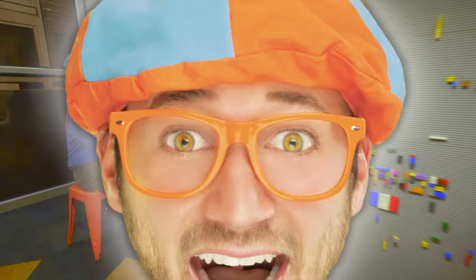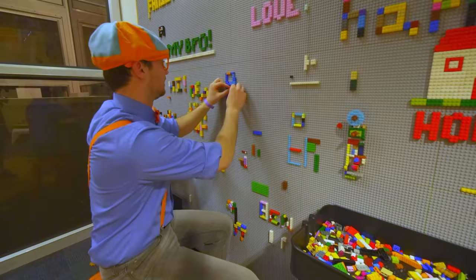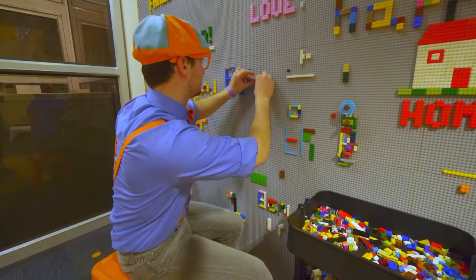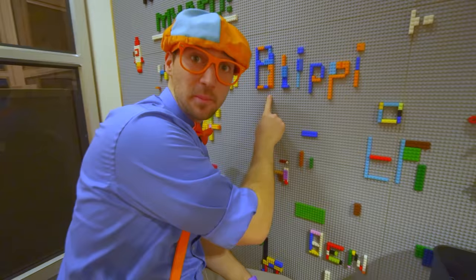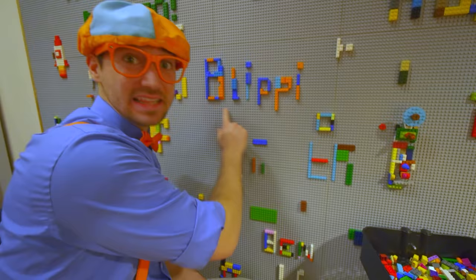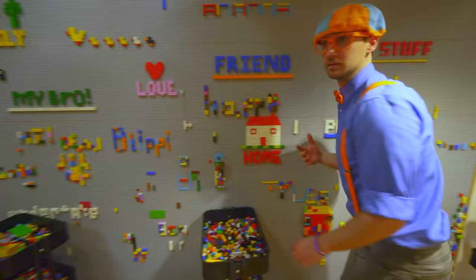Oh, hey! I'm just sticking these toy blocks on this wall. Watch what I spell. My name. Do you know my name? Yeah, Blippi. B-L-I-P-P-I. Blippi. Let's see what other words people spelt. Like this. They wrote my stuff.